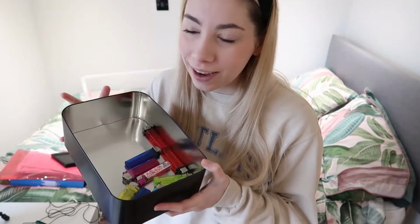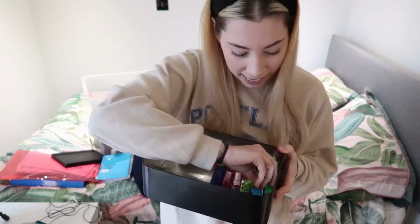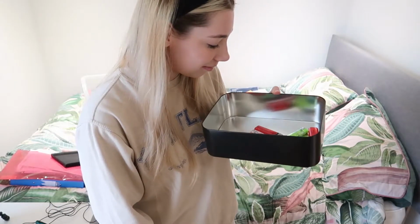For some reason, when I was a teenager, I thought I was so cool if I had a collection of lighters. I don't smoke. I've never smoked in my life, but I used to hang around with people that did. So yeah, I don't really know what to do with them. I guess I could use them. I mean, I literally have a lifetime supply of lighters at this point.